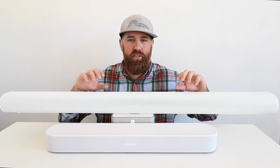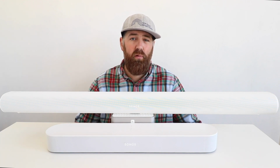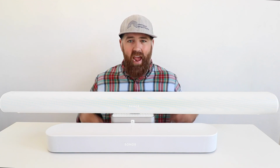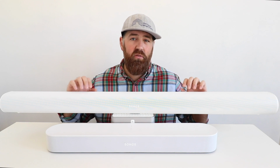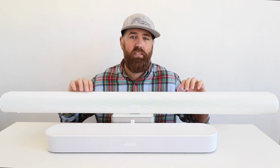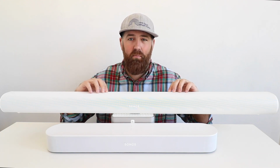Another cool feature of the Sonos Arc and Sonos Beam is that they are both TruePlay tuning compatible. And what this is, is an interaction with your iPhone, where Sonos uses your iPhone to measure the sound in a room and then automatically tunes your Sonos speaker to that room using the measurements you took with your iPhone. So it's a really neat way to tune the sound, and you can definitely tell a difference when you tune a Sonos speaker using that AirPlay compatibility.